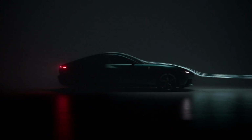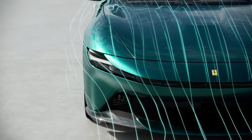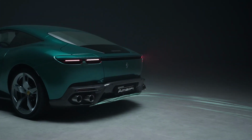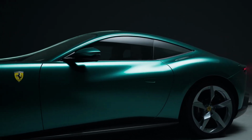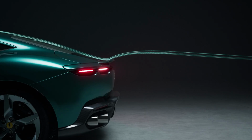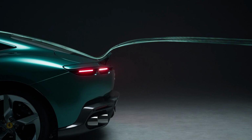The aerodynamics package is where Ferrari's engineers have really shown off. There's an active rear spoiler that automatically adjusts based on your driving conditions. In high-speed cornering or hard braking, it switches to what they call high downforce mode, generating an extra 110 kilograms of downforce at 250 kilometers per hour. That's the kind of active aero that used to be reserved for supercars.